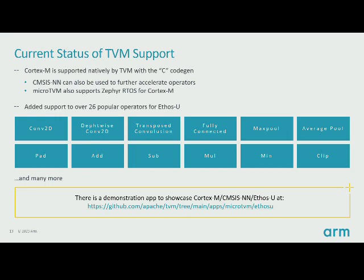We've also deployed the micro TVM Zephyr RTOS support for Cortex-M. And when I talk about the Cortex-M deployment in TVM, it is functionally and in terms of optimizations performance equivalent to what we support with TensorFlow Lite Micro today. So the Cortex-M contribution is out there. We've submitted that to the community.